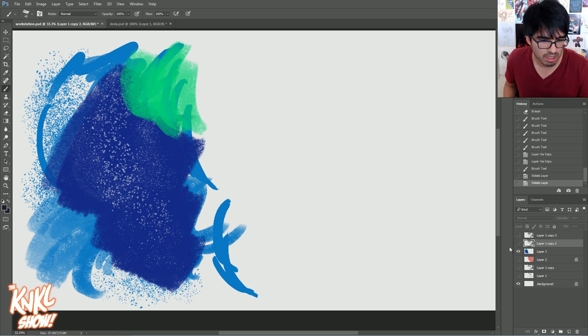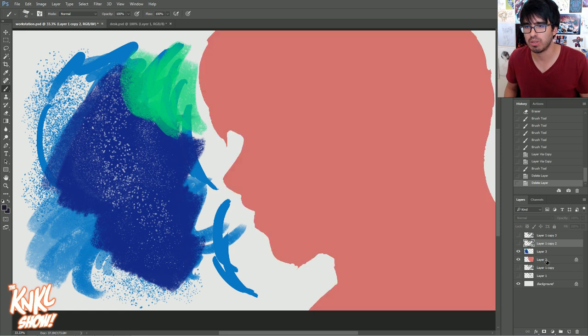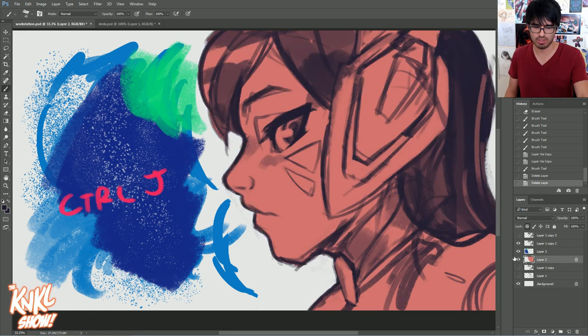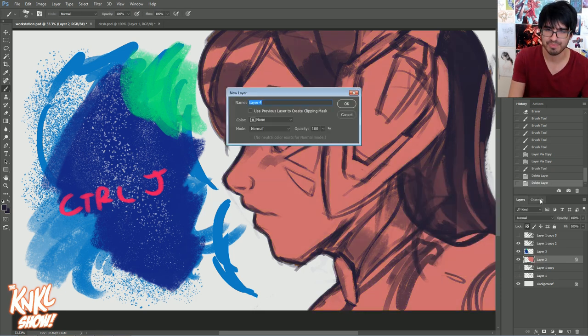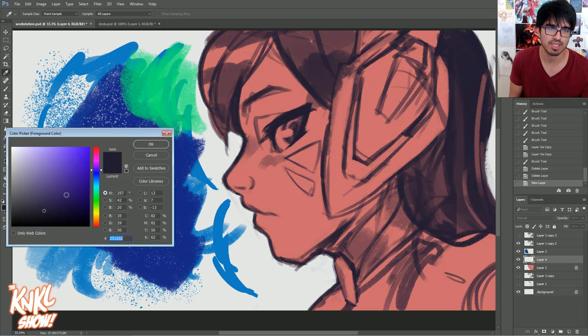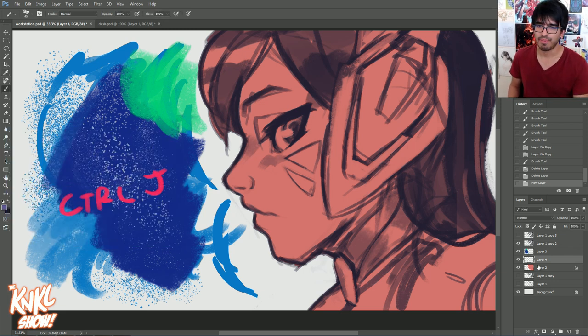All right, next one is Control U. Control U is awesome because it controls the hue. I always think about it as Control U, Control Hue. And that allows you to go through and modify your colors on the fly. I like stuff like that because it just makes it so much easier.